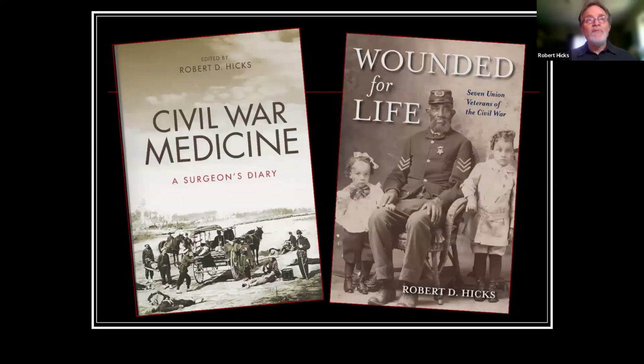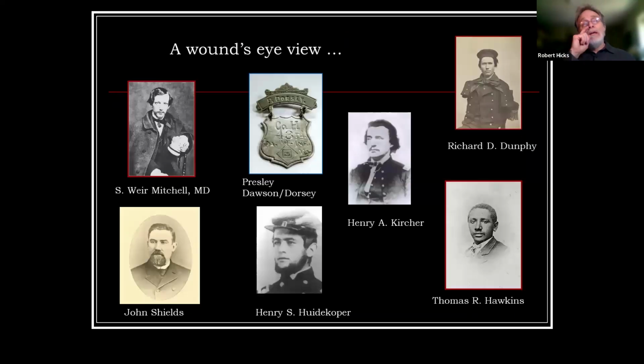My most recent book up until this past week was the one on the left, which in the introduction mentioned Civil War medicine. That was from a few years ago, but this is the new one, just out, Wounded for Life. So the presentation today is taken from this book, and the subtitle is 7 Union Veterans of the Civil War. Now, the people that I portray in this book are here, except for one, Presley Dawson Dorsey, whom I have represented by a veteran's badge because no photograph of him survives. So I've got one physician, Dr. Mitchell, and 6 soldiers, 3 officers, 3 enlisted men, one of whom is a sailor, 4 white and 2 black. The 4 white soldiers are all connected through Dr. Mitchell. These men served in different capacities during the war, but what all of these men have in common is they suffered pretty extreme wounds and survived them.